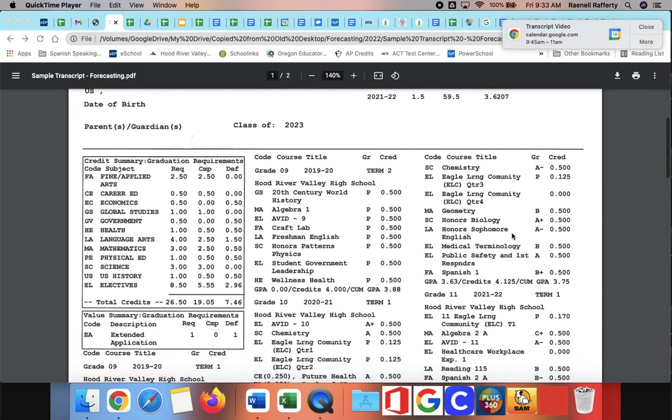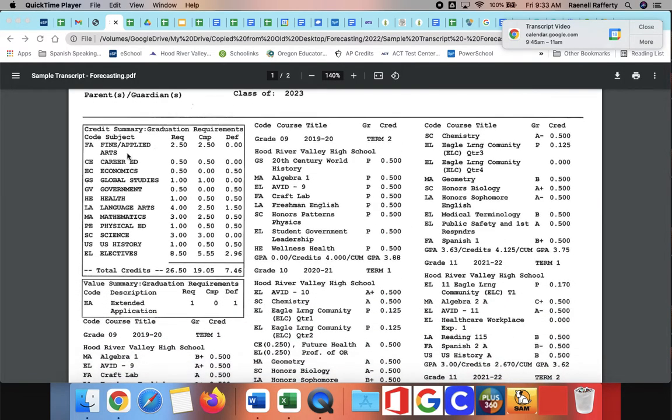So as we go down in the transcript, you're going to see these 2 boxes, okay? This upper one is called our credit summary for graduation requirements. It gives you the categories of all the credits that you need for graduation. In particular: fine arts, applied arts, career ed, economics, global studies, or we used to call it world history, government, health, language arts, otherwise known as English, mathematics, PE, science, U.S. history, and then electives.